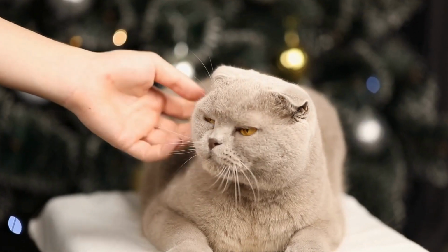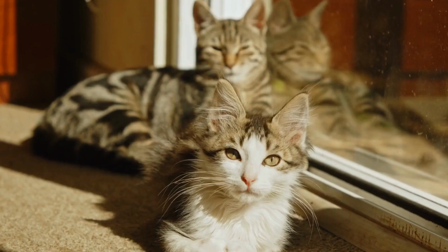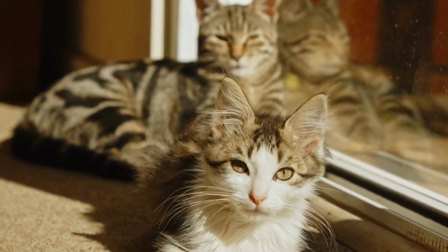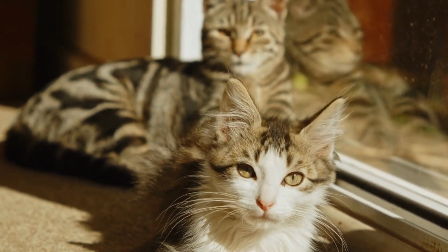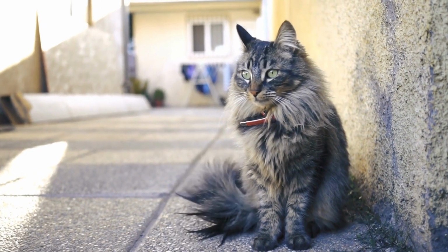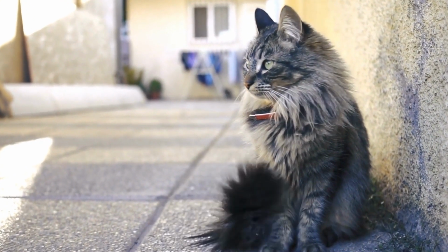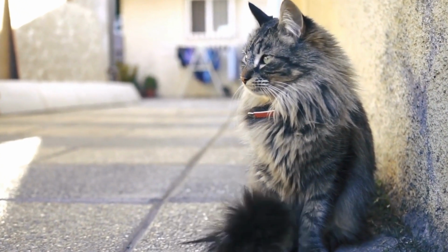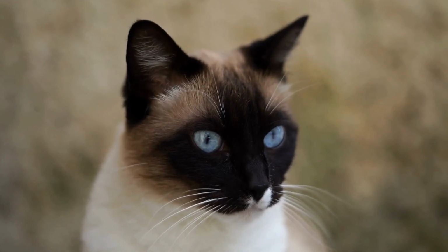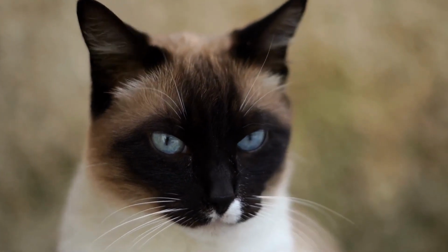In conclusion, cats can indeed be microchipped for identification. Microchipping offers a permanent and reliable method of identifying lost or stolen cats, providing peace of mind for owners. While it is not a tracking device and should be used in conjunction with visible identification, microchipping has proven to be a valuable tool in reuniting lost cats with their owners. So, if you have a beloved feline companion, consider microchipping as an added layer of protection.